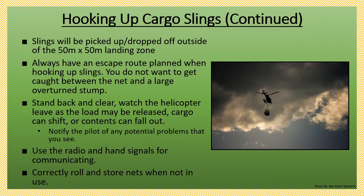As the load may be released, cargo can shift or contents can fall out. Notify the pilot of any potential problems that you see. Use radio or hand signals for communicating. Correctly roll and store nets when not in use.